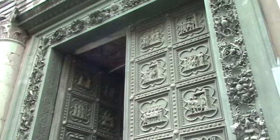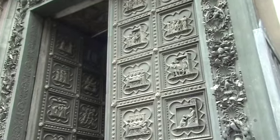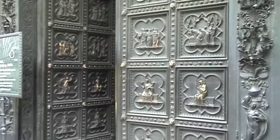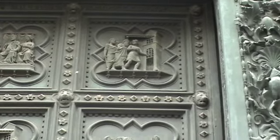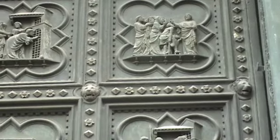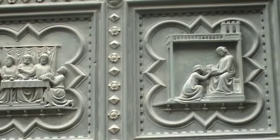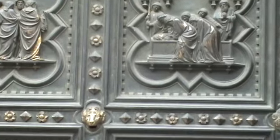North doors, or correction, the south doors, and I think these were created by Pisano, either Andrea or Nani Pisano. They were done before the 1400s, sometime in the transitionary period to the Renaissance, and lack any attempt at perspective that Ghiberti put in his panels.